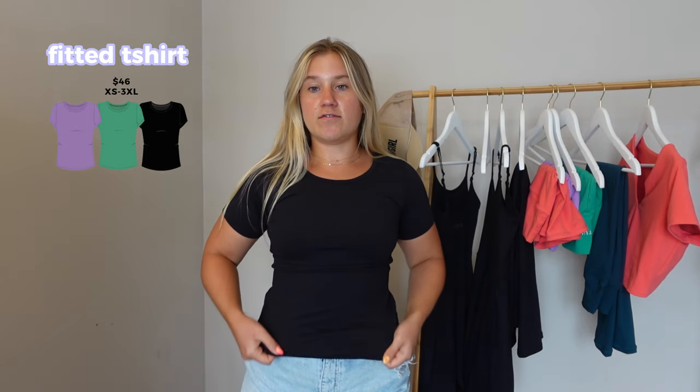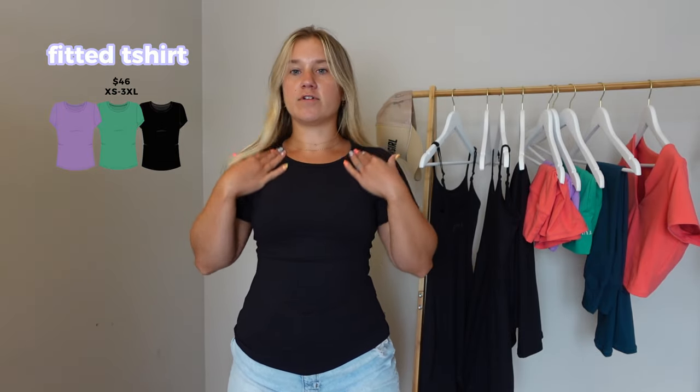I wanted to keep on the jean shorts for this one, but now I have on the fitted t-shirt. This is a full length t-shirt. It's kind of the same construction as the crew cropped tee, as far as material and the look of the top. Very fitted. I wasn't sure about it because I'm just not a full length type person. As you guys have heard in the last two clips, I like to tuck mine up and just have that little extra skin showing, and it cinches in my waist, so I don't reach for full length t-shirts very much.